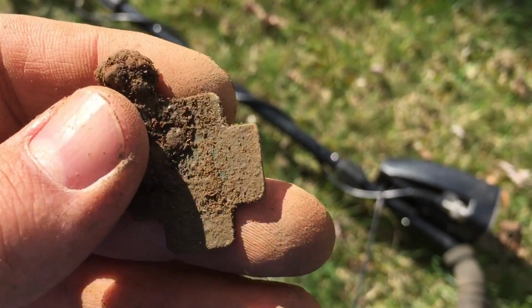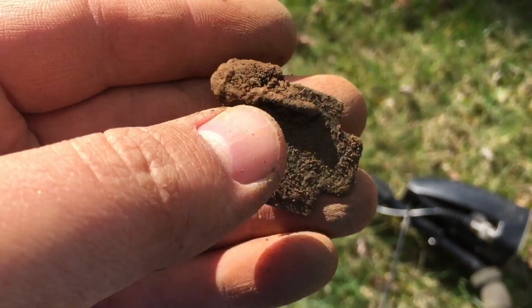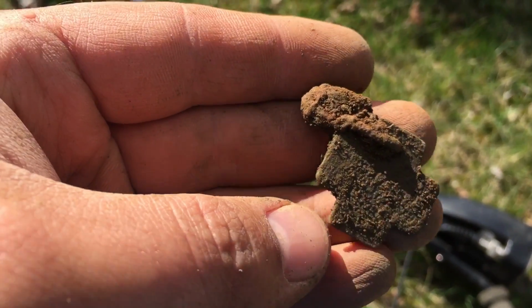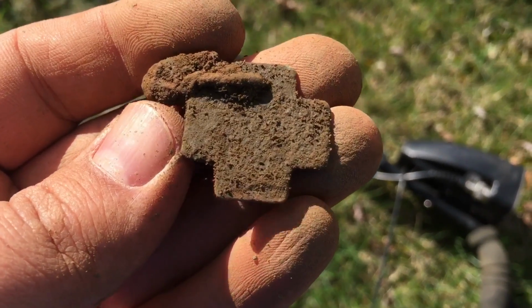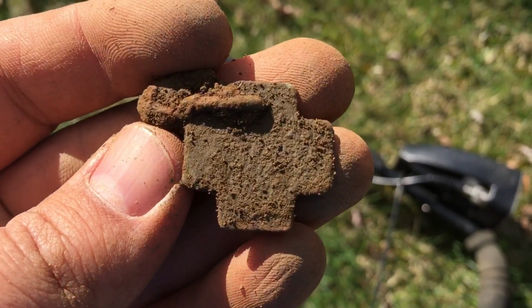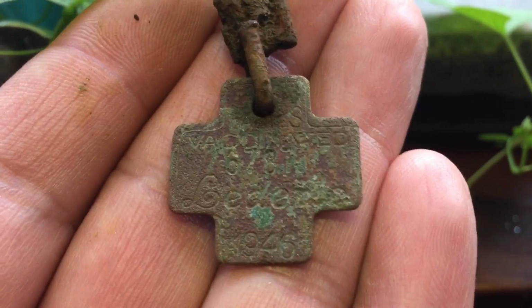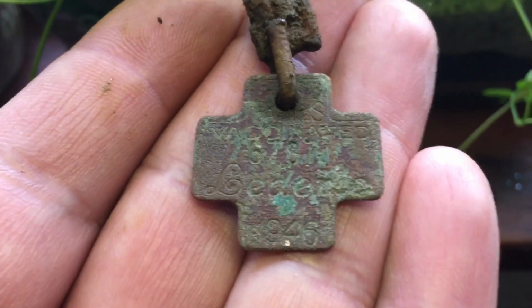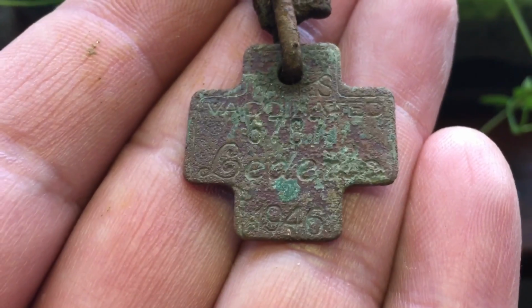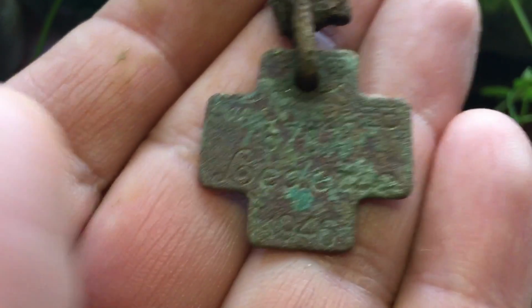Seems like that's going to have something on it, don't it? I'm not sure what the deal is with the old iron on here, but I don't know, maybe that's a dog tag or something. Like an actual dog's tag. We'll see. Alright, well, I'm here at home and got this thing cleaned up, and I knew there had to be writing on this thing somewhere. Pretty cool. 1946. You see the name above it, that Letterly?